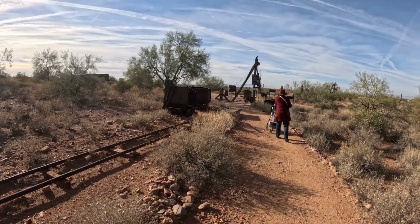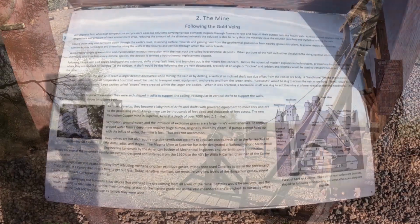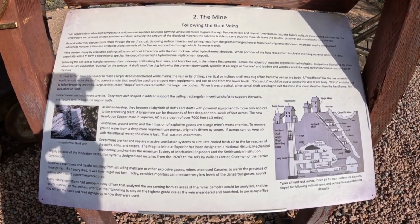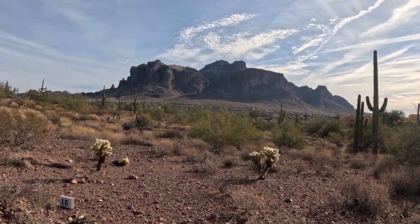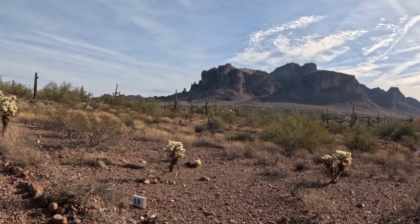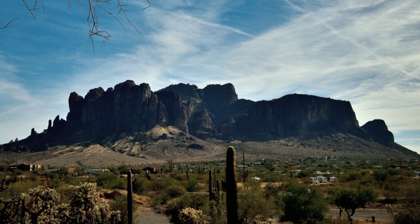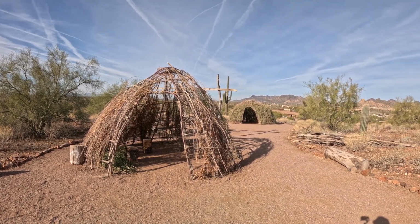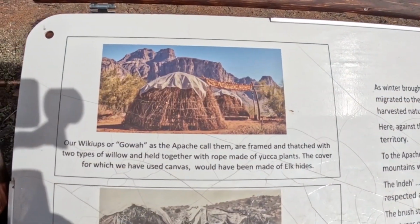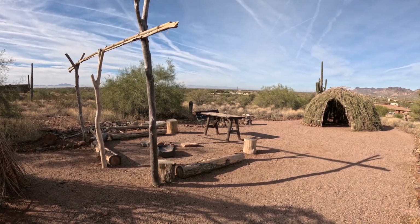This is actually going over by one of the mine shafts. And all kinds of mining equipment set up there. And in fact, some of the equipment they do periodically run on the weekends. Here at the back of it is where we've got these beautiful shots of the mountains. The little cholla cactus. And the saguaros. The saguaros are just beautiful out here. There are some homes out in here too. Yes. Those were some of the older homes. Those are actually recreations of what the native peoples in that area used to live in, what they built.